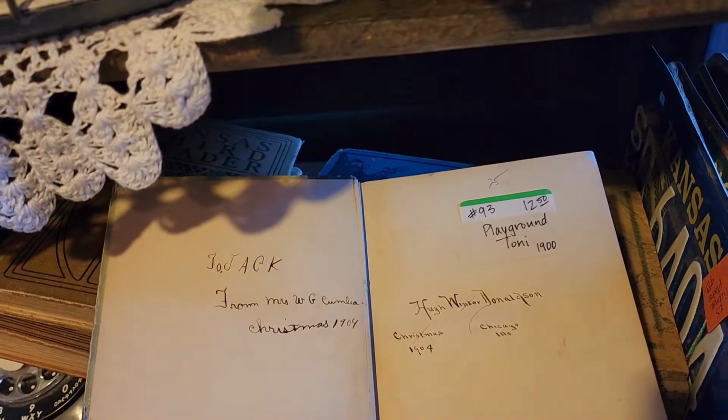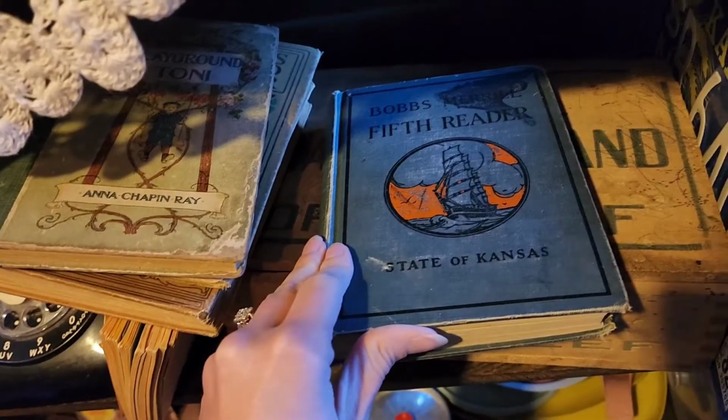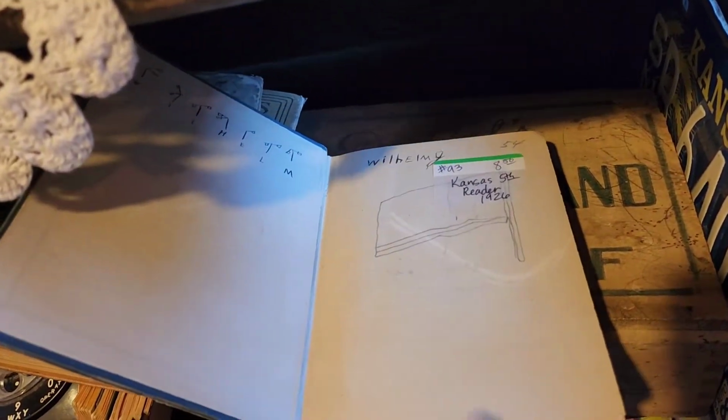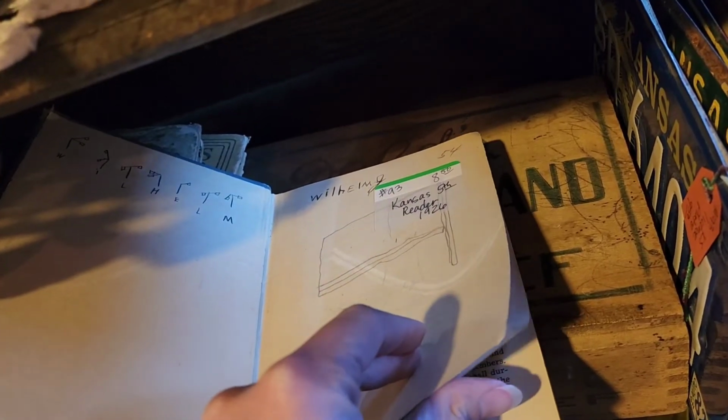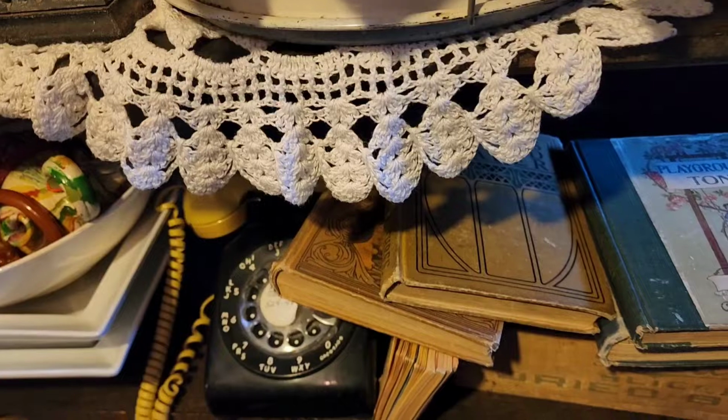Playground Tony, and this was from 1904. Well, that's when somebody wrote the signature on the book, but the book is from the 1900s. And this was $12 on the book, but when I looked it up, I saw one selling for $16 on Etsy, and I was just like, well, I don't know, maybe there's not a big market on vintage antique books, because that would be antique. $8. I don't know. I know they had some wear, but that comes with age.